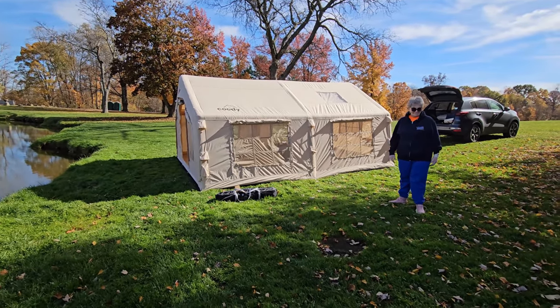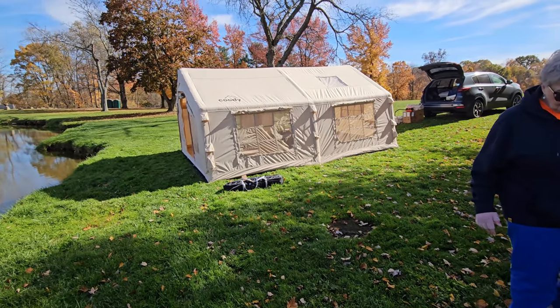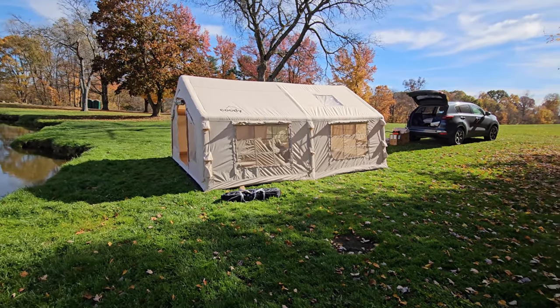So we're a little close to the water here, a little closer than we thought we were going to be, even though we kind of measured it out. So what we are trying to decide right now is we have this little tent down here, which is like a 5x5, and that's basically going to be where our bathroom is.